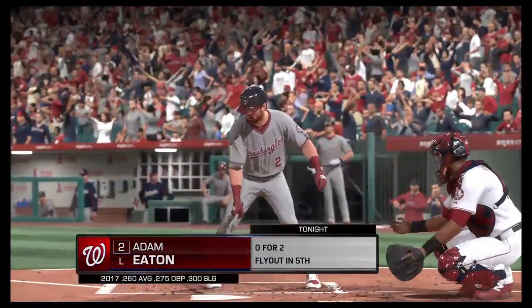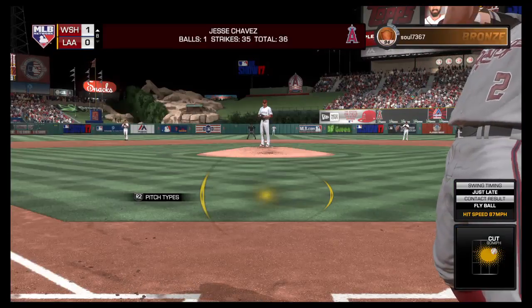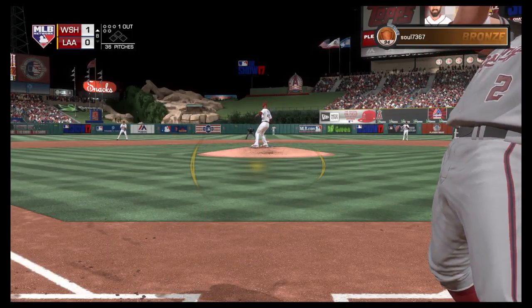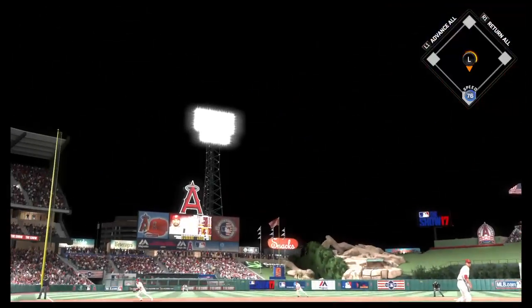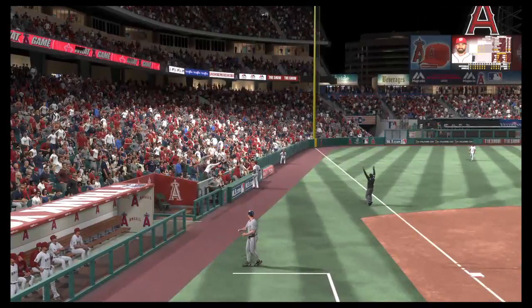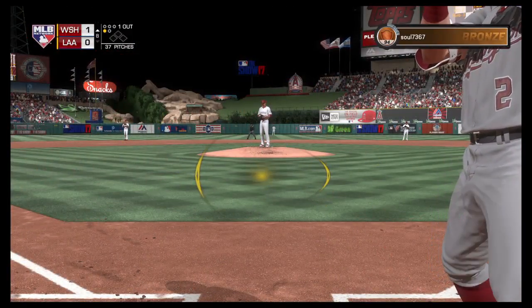So digging in now, Adam Eaton, 3rd trip to the plate for him here tonight, 0 for 2 at this point. Here's the first pitch to him. Popped foul, and it looks like that's going to make it into the VIP seats. 1 run, 5 hits, and no errors so far for the Nationals.